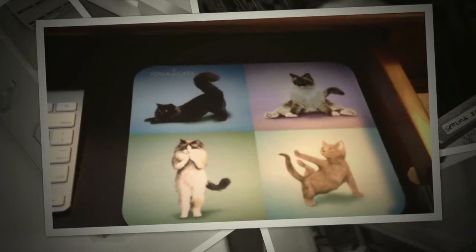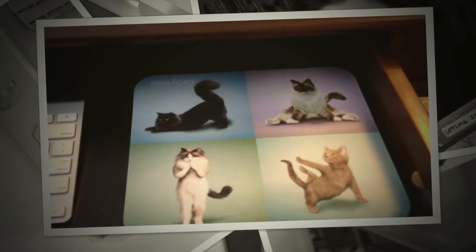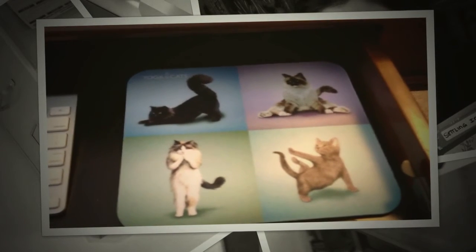These are cats doing yoga. And as you can see, the black cat in the upper left-hand corner is doing downward dog. And so I find it funny.